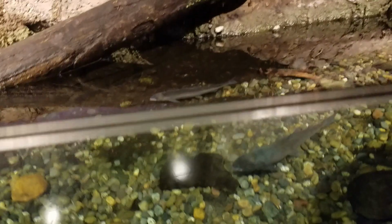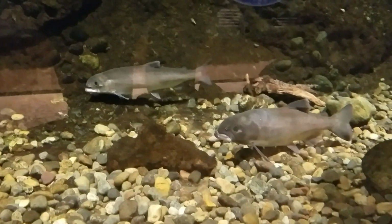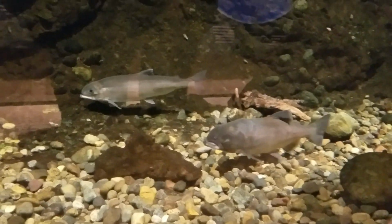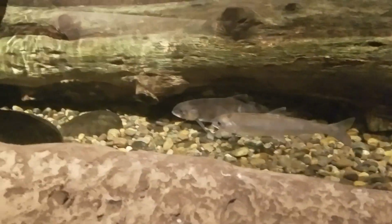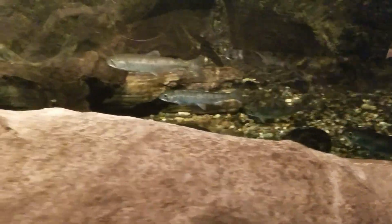And this is a Northwest Streams exhibit. Hiding under the logs, just as I suspected. Next time I go fishing, you're mine. Some more trout. Different species, or maybe they're salmon, I don't know. Yeah, they're kokanee.